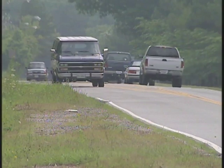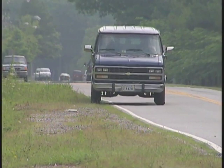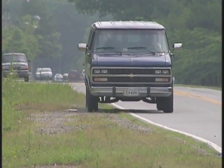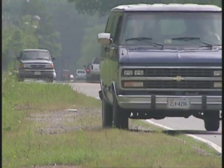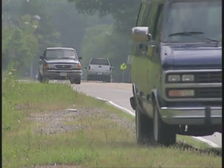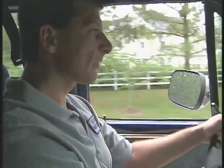Many rollovers in 15-passenger vans occur when the wheels of the van go off the roadway. It's extremely important to know what to do if this happens. First, don't panic. Do not brake suddenly or abruptly swing the van back onto the road. Instead, gradually slow down and steer back onto the roadway when it is safe to do so.